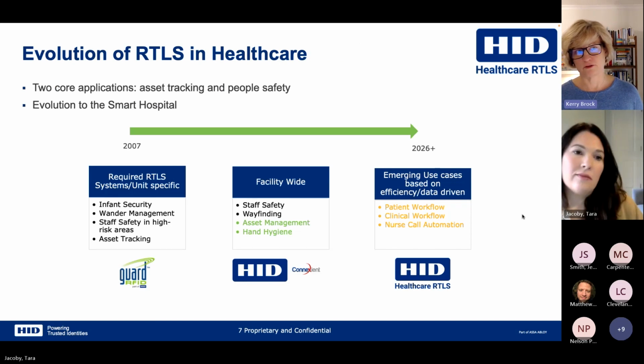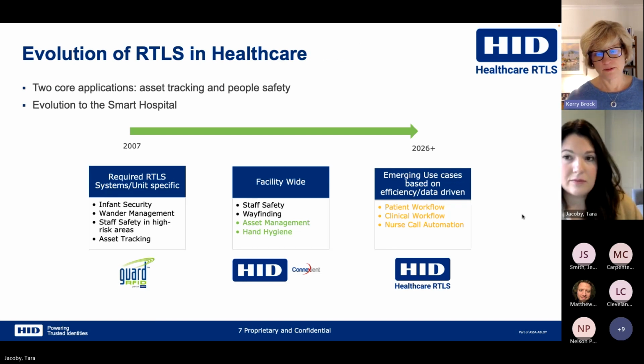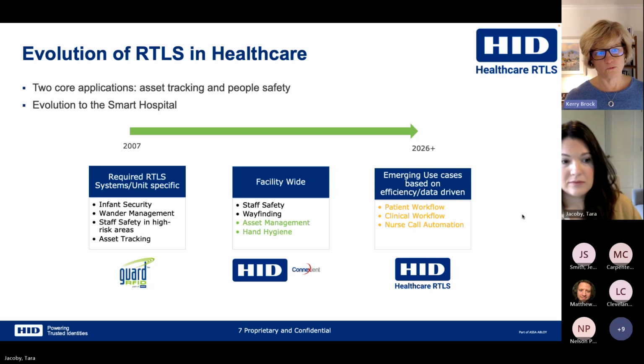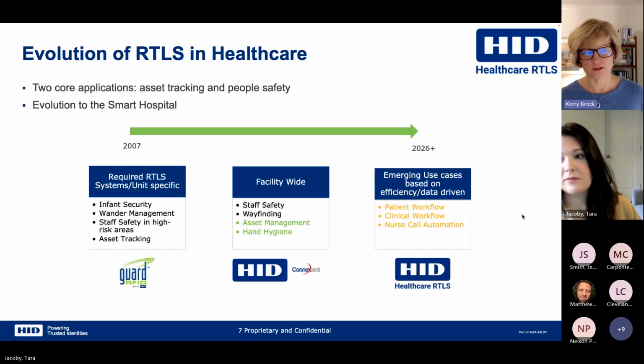I'd like to touch a little bit on the evolution of RTLS in healthcare. Maybe some of you have been in this business for the last two decades and have seen RTLS evolve with very much unit-specific use cases. Traditionally it was used in infant security, protecting babies. We saw it in wandering patient applications: behavioral health units, senior care, people with head injuries or other traumas who weren't able to keep themselves safe, or maybe were dangerous to the clinical staff or other patient populations. And then we saw staff safety being used in particularly high-risk areas. Most of it was due to either the cost of the deployment or the technology limitations in the early days of hospitals using RTLS.